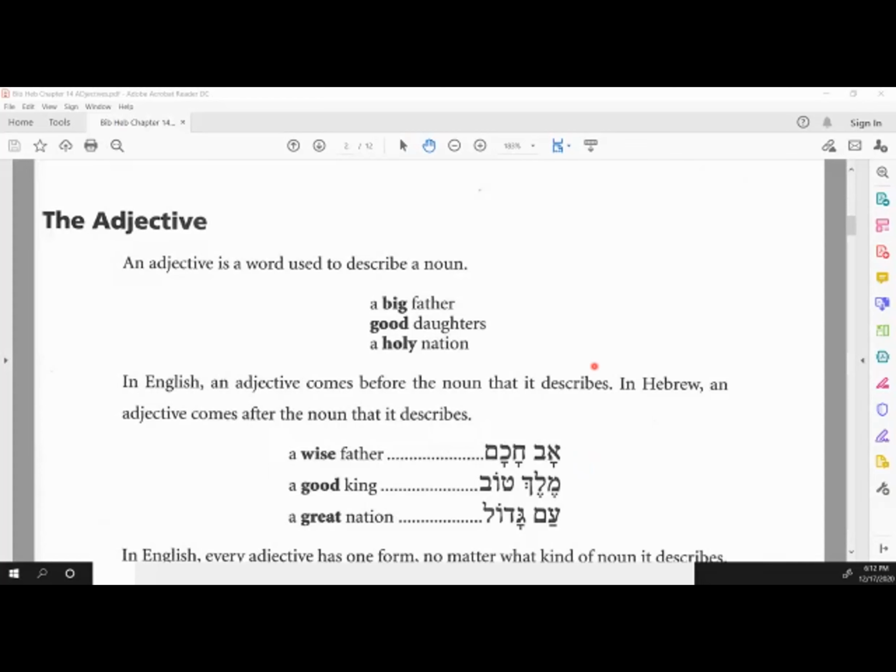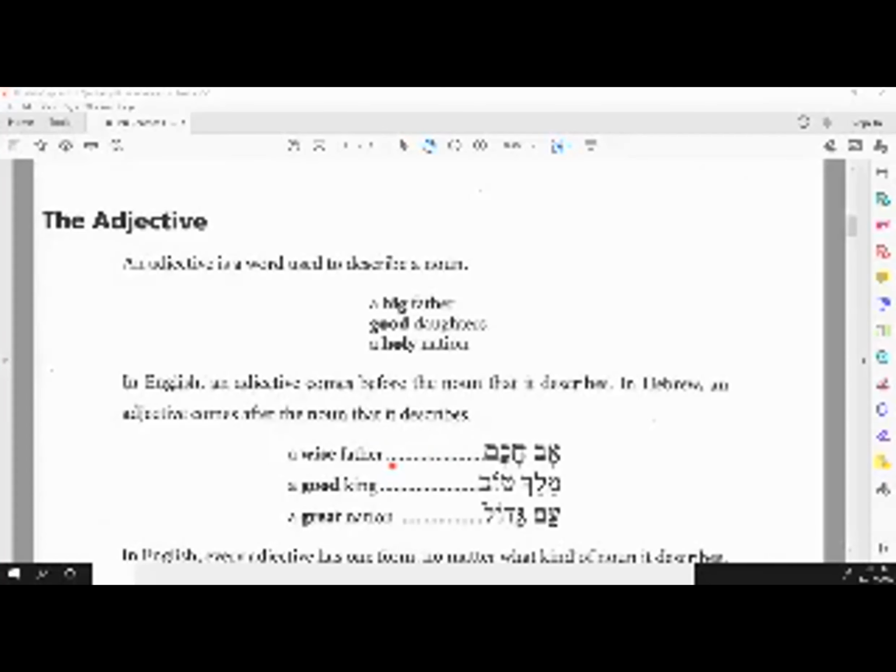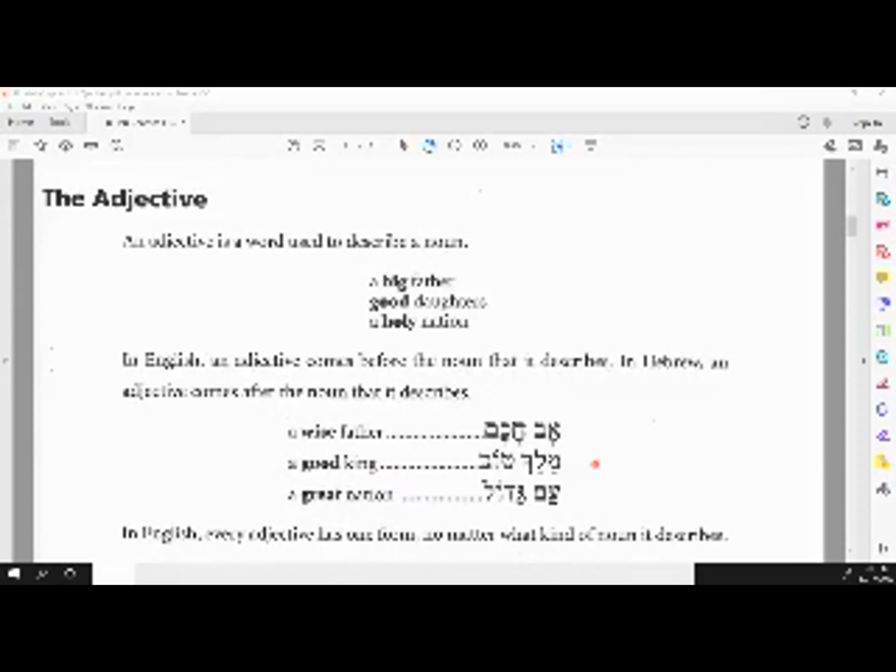So if you want to say Av Chacham, it's a wise father. You'd say wise father in English, but you'd say father wise. You're talking about a father, and he happens to be wise, so it's Av Chacham. And what's kind of interesting about that is that, like you said, you don't get to what you're talking about till the end, and that actually creates a problem in certain types of things.